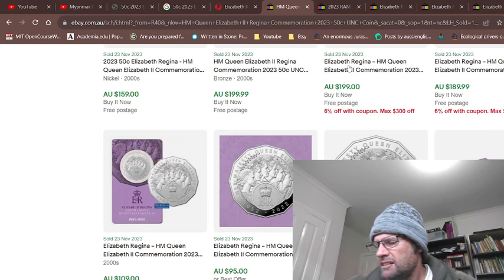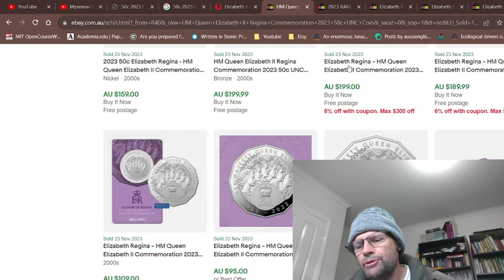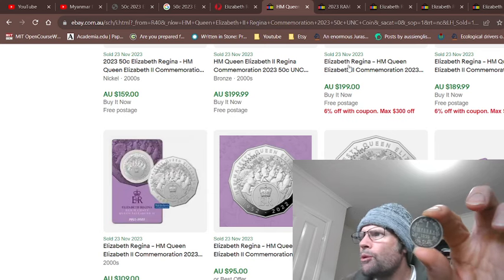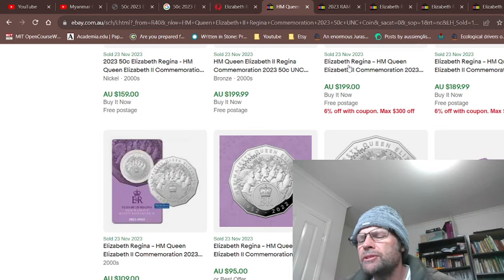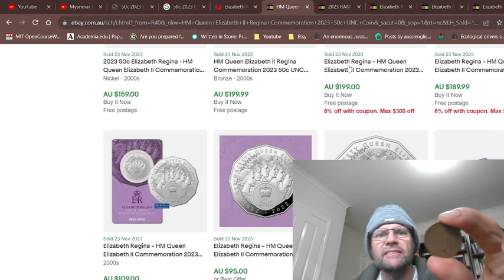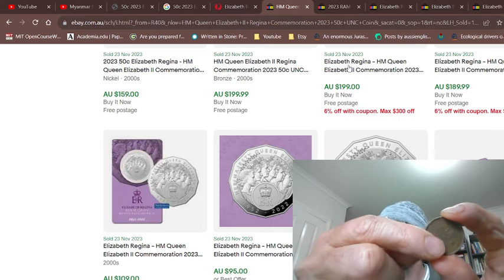But what I'm trying to get is the first markka of Finland. What denomination do I need? I need a 50 penni. And that's it, 50 penni. So I just need one coin. So I've got one penni.